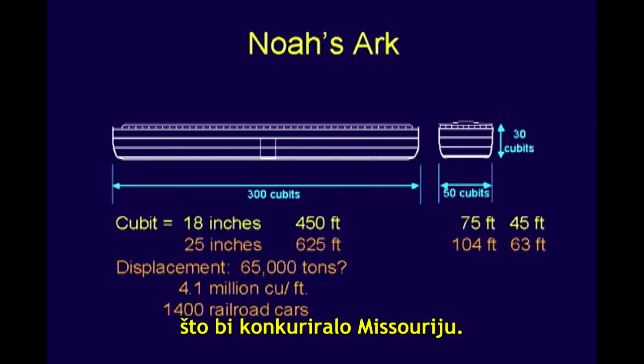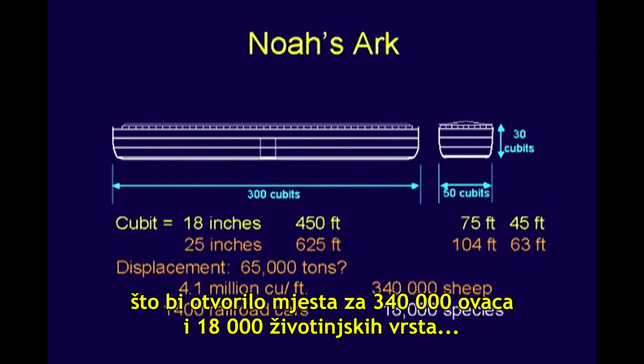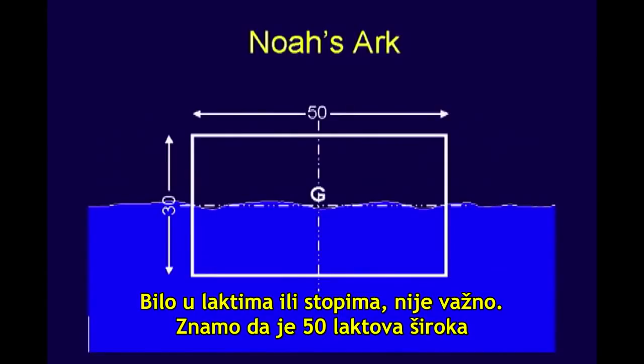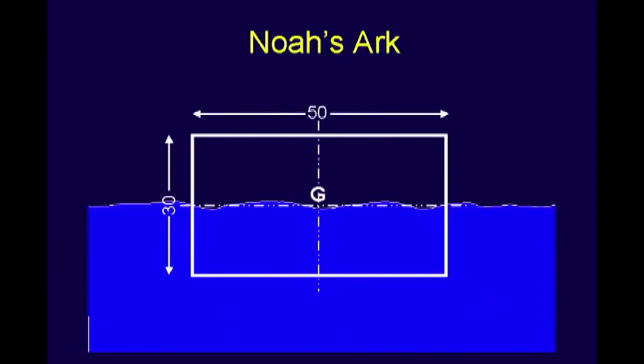And it would have 4.1 million cubic feet, which would be the equivalent of over 1,400 railroad cars. That would give you almost a third of a million sheep, and you still have only 18,000 species. So who knows what size it is. It's amply big enough. But let's talk a little bit about these interesting dimensions. Whether cubits or feet doesn't matter. We know that it's 50 cubits wide and 30 cubits deep, and let's assume it's carrying weight that lets it have about a 15-cubit draft, okay?